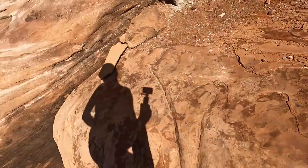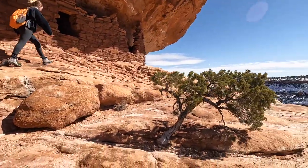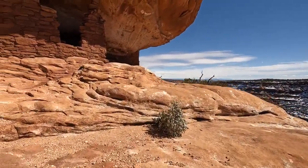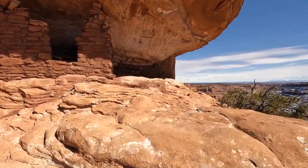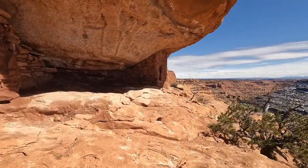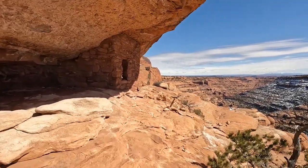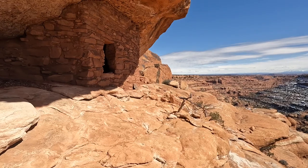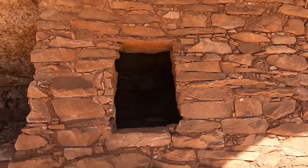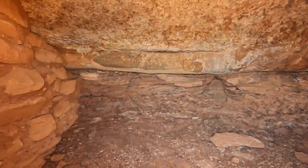Once you reach the end of the land bridge, you will have to climb up just a little bit to reach the actual ruins. These ruins are up to 800 or more years old. We will never really know the exact dates, and we will never know why they left this place.